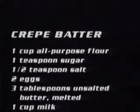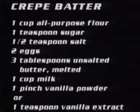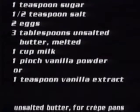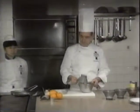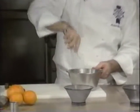Crepe batter: 1 cup all-purpose flour, 1 teaspoon sugar, a half teaspoon salt, 2 eggs, 3 tablespoons unsalted butter melted, 1 cup milk, 1 pinch vanilla powder or 1 teaspoon vanilla extract, unsalted butter for crepe pans. Orange butter: 4 tablespoons unsalted butter softened, 2/3 of a cup powdered sugar, zest of 1 orange finely grated, 3 tablespoons Cointreau. Unsalted butter for serving platter, zest of 1 orange, julienne, 1 orange, fluted and sliced, candied cherries, 3 tablespoons cognac, 3 tablespoons Cointreau.